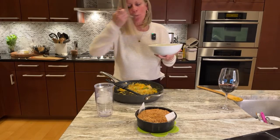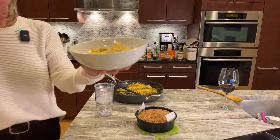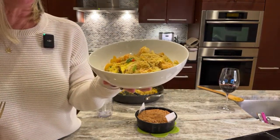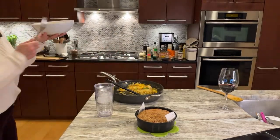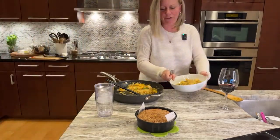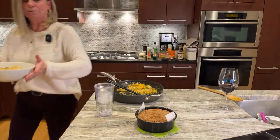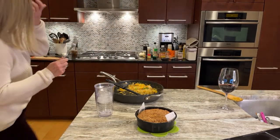Let me get the egg. Let me show you. So you don't have to do that. You don't have to add any pepper actually, but I do like it spicy. There you go. All right, so there is our Singapore noodles. So let me give a try, because I'm going to save this for a picture. You know me. Save that for a picture.